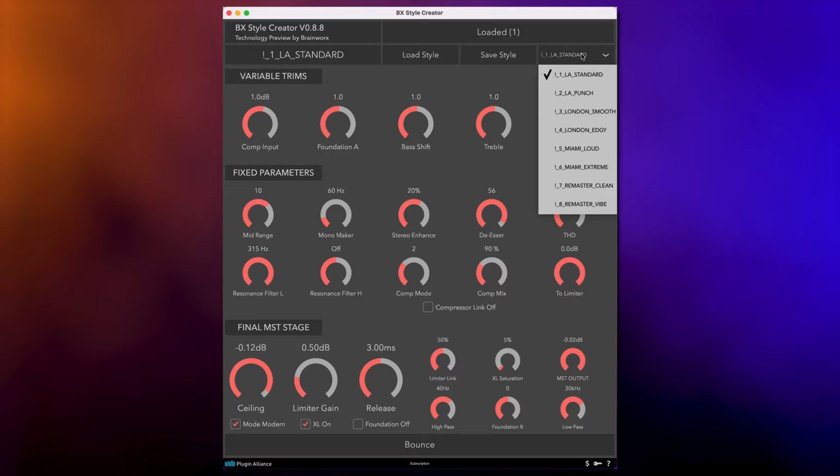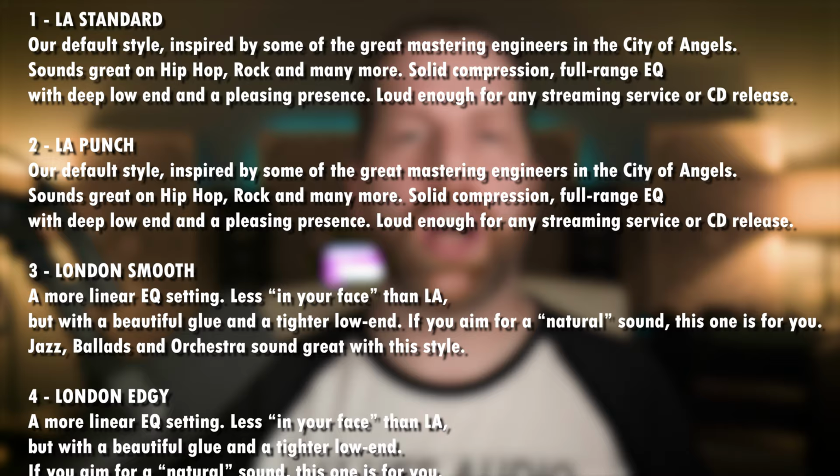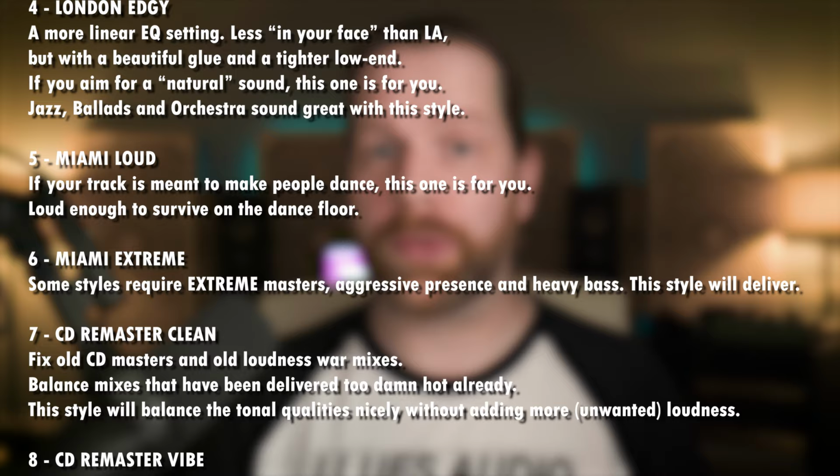Now the styles have very engineer-based naming like LA Standard, Miami Loud or London Edgy. The manual has a good description of what they are. I won't bore you with describing every one of them. I prefer to have genre specific naming like warm EDM or alternative pop, and I have a hunch that will be implied in the release version.